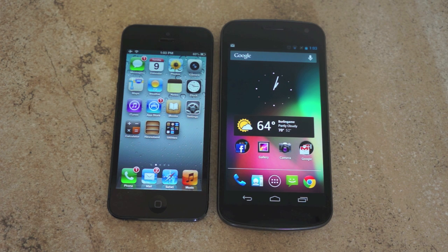iOS 6 is very boring compared to Jelly Bean, but because of the 5 megapixel sensor, the speaker volume is not good, as well as no LTE support on the GSM side, and battery life, like I said, needs some work. The iPhone 5 is a much better phone in the long run. If you want to get a Nexus, I would highly suggest waiting for the next iteration, which will probably beat out the iPhone 5.